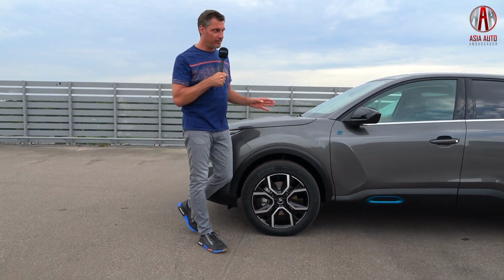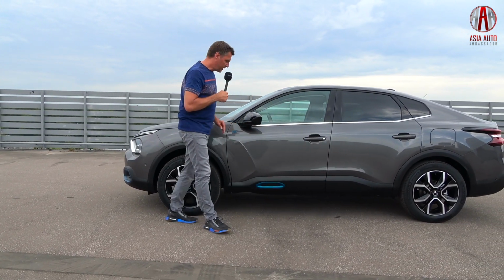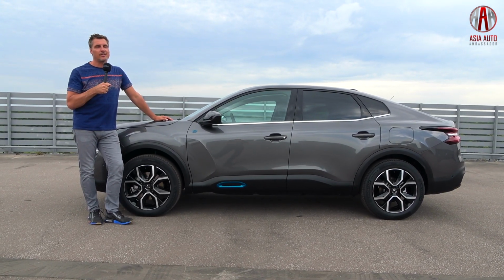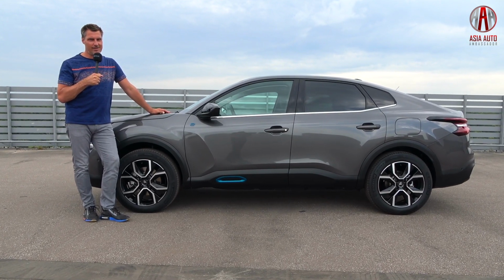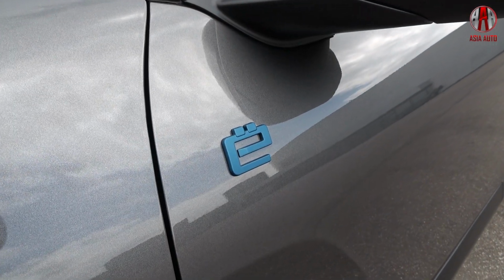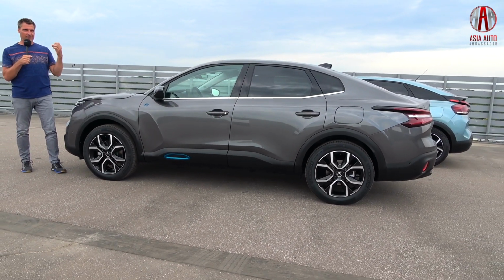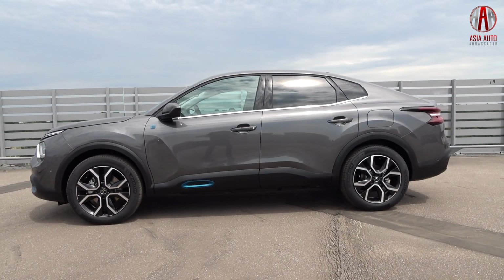The battery capacity, the battery is in the floor of the car, measures 50 kilowatt hours. That means a range of 360 kilometers according to the WLTP driving cycle. And this is, by the way, 6 kilometers more than the range of the C4, the shorter version. By that, the body style here has got a slightly better aerodynamics, and this brings a little bit more range.